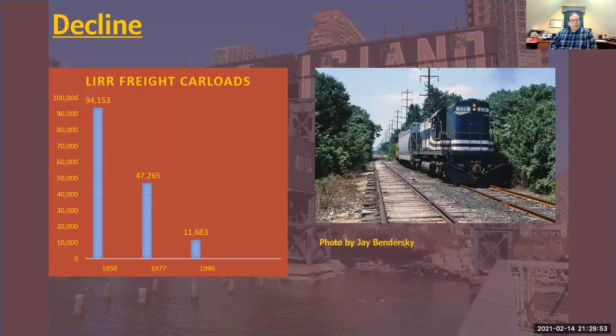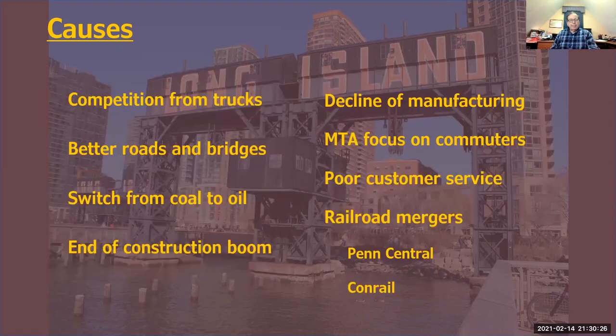What happened? Between 1950 and 1977, 27 years, half the business was lost. And then in the following 19 years, about 75% of what remained was lost. It fell first from 94,000 to 47,000 and then to less than 12,000. As you can see in this picture at the right, the freight trains were getting shorter and less frequent.